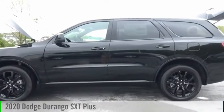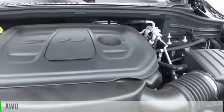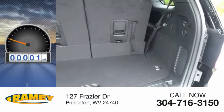Stop by and take a look at the 2020 Durango. This vehicle is powered by an all-wheel drive, 6-cylinder, 3.6-liter engine. This vehicle has less than 100 miles.